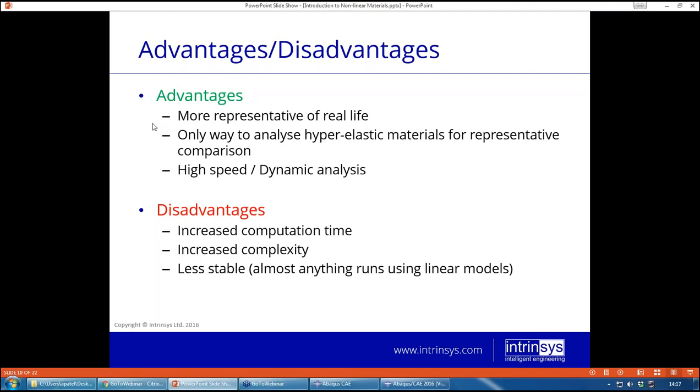Disadvantages, of course. The more we expect from our analysis, the more we get increased computation time. What we generally say when you want to run a nonlinear analysis with nonlinear properties is run a linear analysis first because it's a lot quicker. You want to ensure that there are no added complications to the model. It runs, it completes, and then you can switch to a nonlinear analysis. You don't want to be waiting a long time for the analysis to finish just to find out it's not going to finish because there's an error somewhere. So it's always better to do the quicker linear analysis to make sure that it will run.